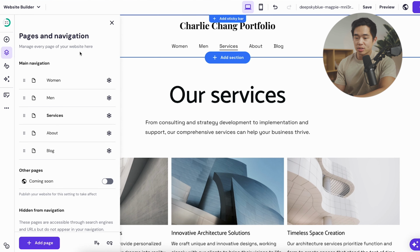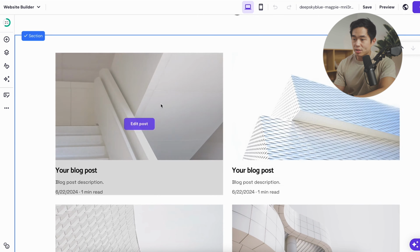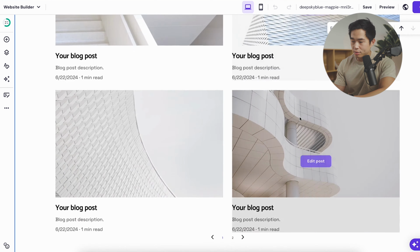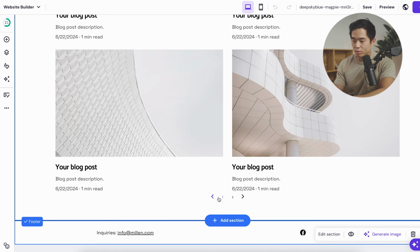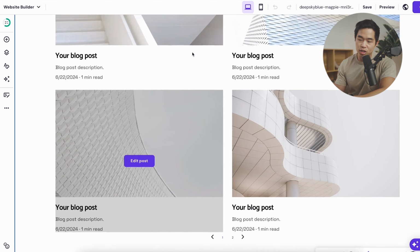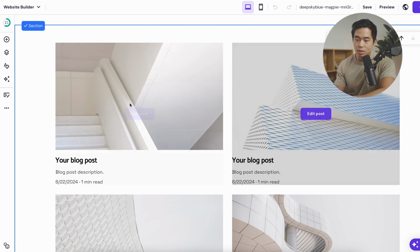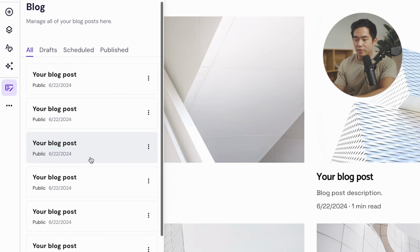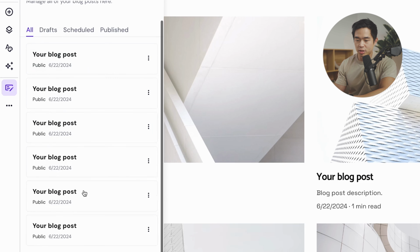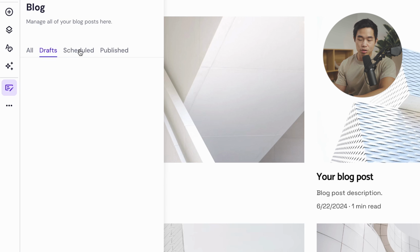So let's come here, 2 pages in navigation. Let's click on blog. And like I mentioned, we already made sure that this little blog page looks good. This is where your blog posts are all going to show up. Here's going to be the arrow to see your other posts. We can of course add a new section if we want, but if we want to actually manage our blog posts, what you'll do is come here to the left, click on this button right here, and each of these posts are going to show up. So as you can see, we have 6 posts currently. We can have a draft section too, and we can have a scheduled and published section.